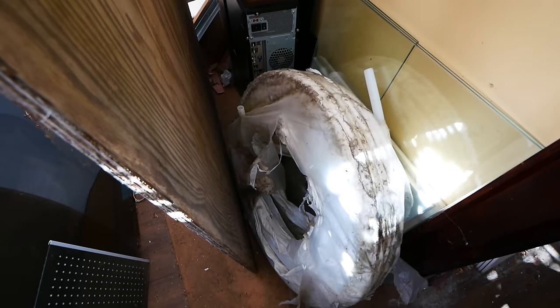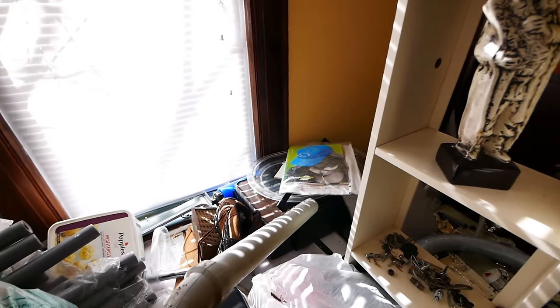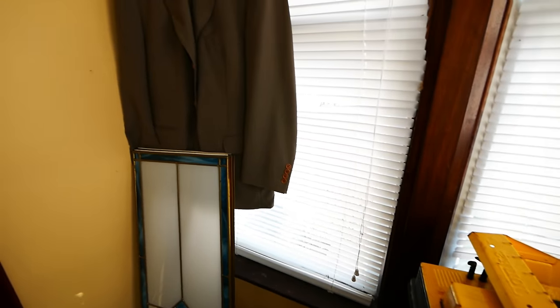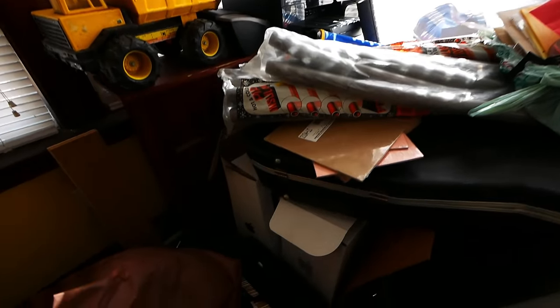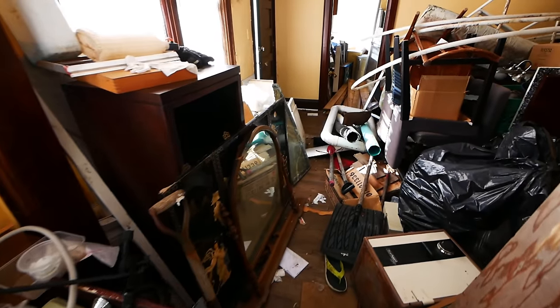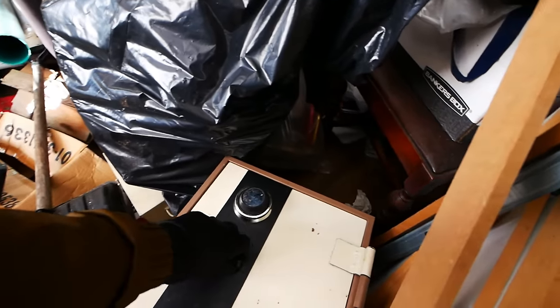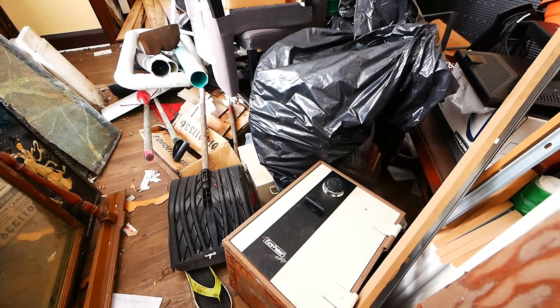We got like PEX pipe there for plumbing. Computers. You name it. We got an old Tonka truck. Well, some Apple products here. Nothing, it's an empty box. Here's a safe right here. It's definitely locked up. That's a half decent size safe there.